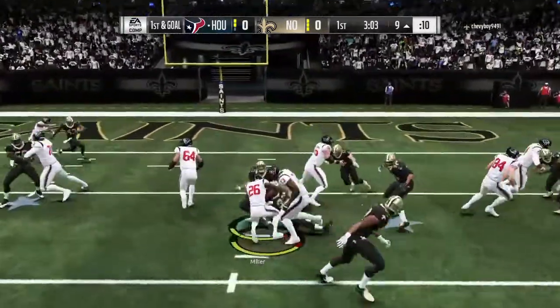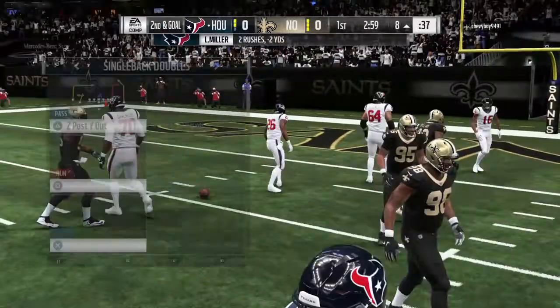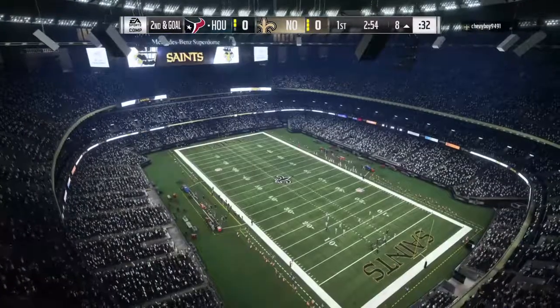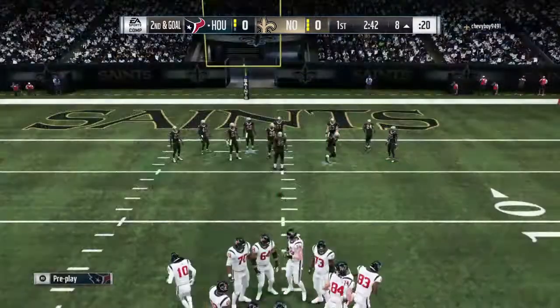They'll try and run for it with Miller, and only about a yard there as he takes it from the 9 to the 8. Well, it's been the air game that's taken them down on this drive before they finally turned around and handed it off on the last play. And now they're looking for the big boys to get him in the end zone. Couldn't do it there.